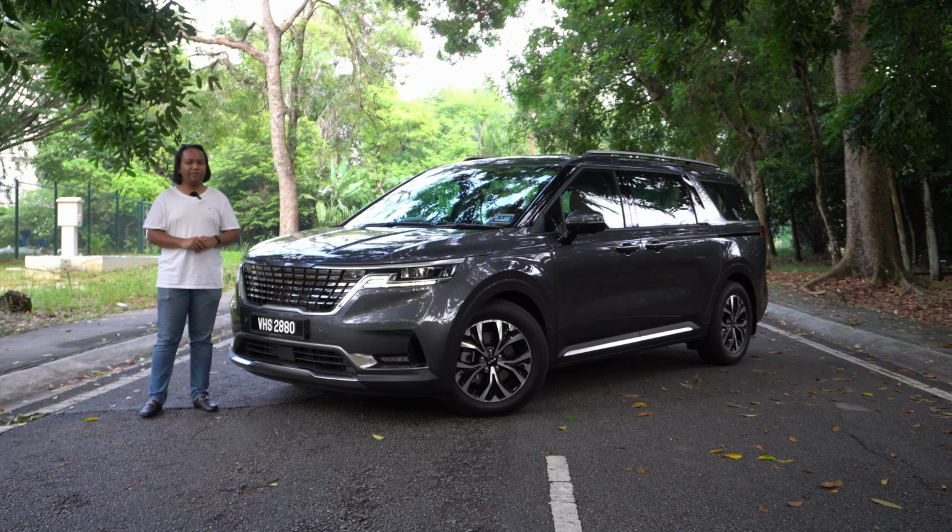Now, the other big change I've just noticed is the steering wheel in this car is positioned upside down. I just forgot to set it the right way around.